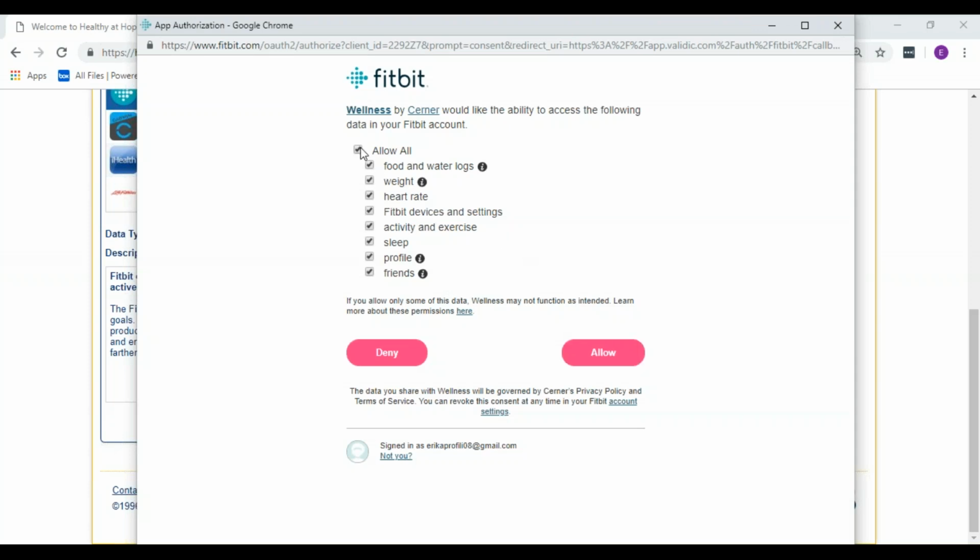You can click allow all, or you can pick and choose what you want them to have access to, as long as you make sure to do activity and exercise. That should be good. And if you would like to sync your weight, you can do that as well. And then Fitbit devices and settings. I typically just click allow all because the bottom line is they're only going to be pulling the information that's relevant anyway. So you click allow.